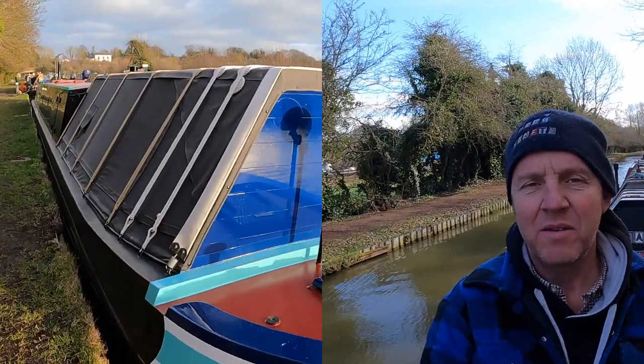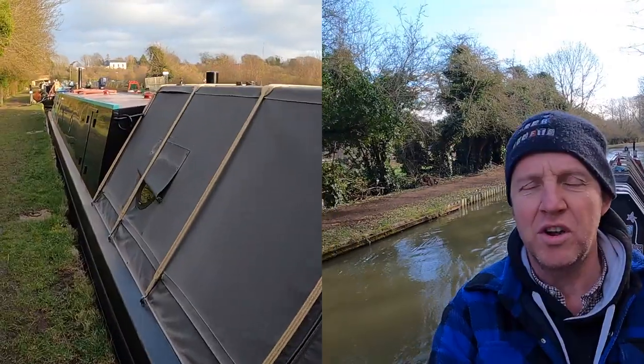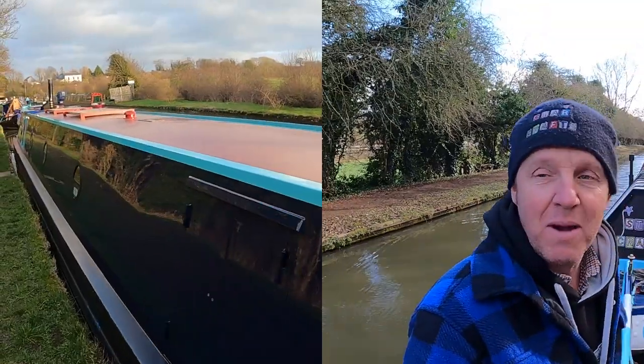Lovely. Got the motorboat painted, got a few other odd jobs done. We're now running off to get them both out of the water in the dry dock to get the butty surveyed and both boats blacked, along with the propeller change for the motor. So we'll have that coming up for you in the next week or so once we get in there and get on with the work.